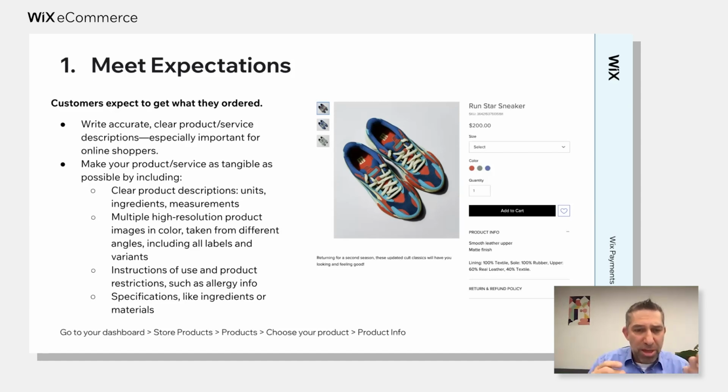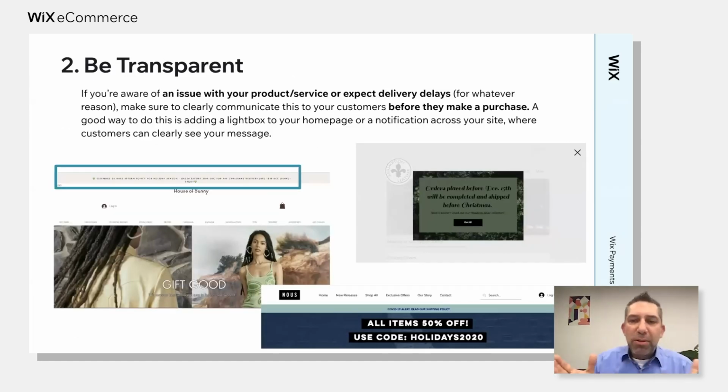At the bottom, you see where you set it up. You go to the store product, and there's a section on the product info. Okay. Be transparent. Again, in the same way that you, as a customer, would like to get all the information, the good one and potentially the bad one, if let's say you have a delivery delay, do the same practice. So if you are aware, let's say holiday season, you know that there's going to be kind of a traffic jam with your carriers. Okay, let your customer know because of the holiday season, the delivery might be delayed within a couple of days, so they won't be surprised.